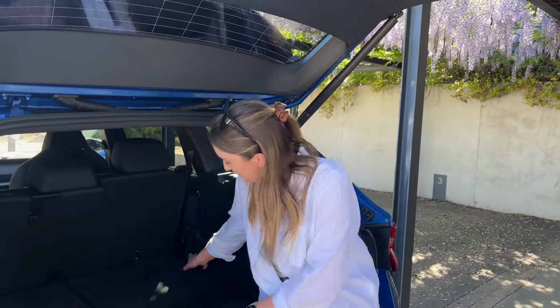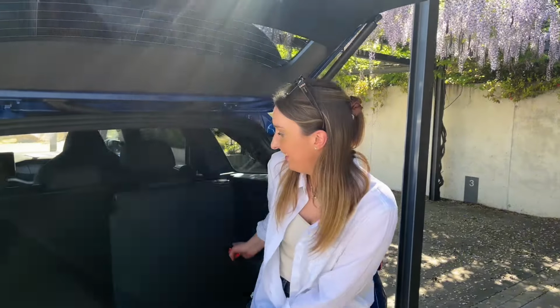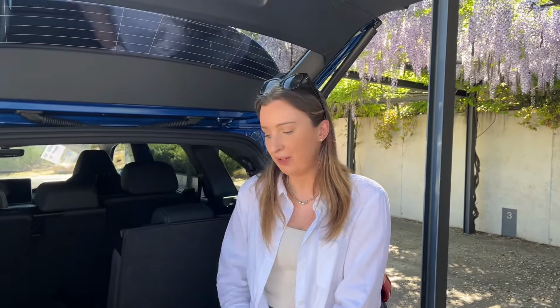This is actually a 7-seater. So let's put the seat up nice and easily. That worked a bit better than me getting in the boot. Now this actually has 340 litres, but I think I should try and sit in the seat and see if I can fit. Let's go.